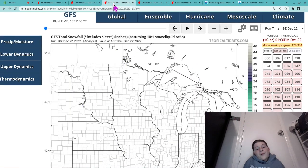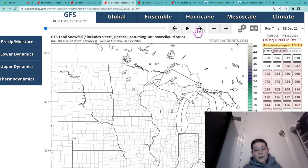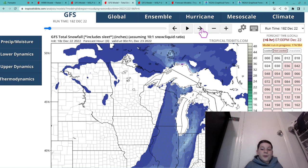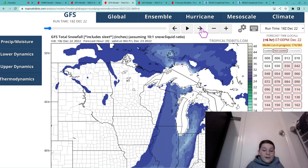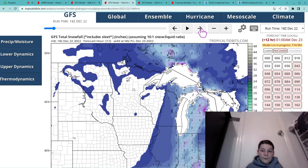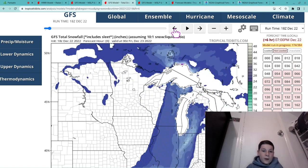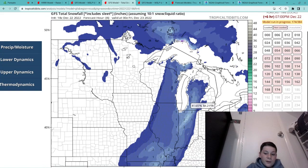Your GFS model for snow totals is something we've got to mention, because this is a winter storm, guys. No one should be saying this can't be a winter storm. Just look at all this snow. We'll put it to where snow starts really accumulating. So where are we right now? Okay, right here you've got only about 2 inches, topping off at around 2 inches.